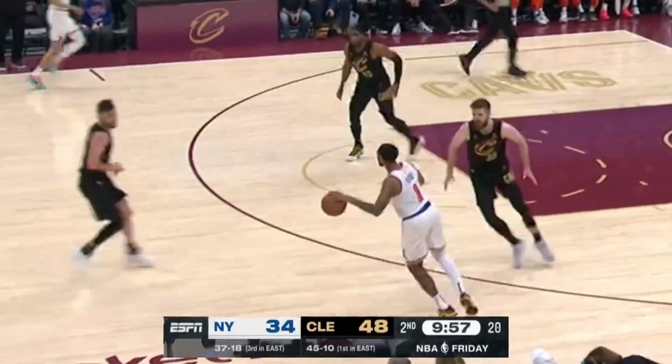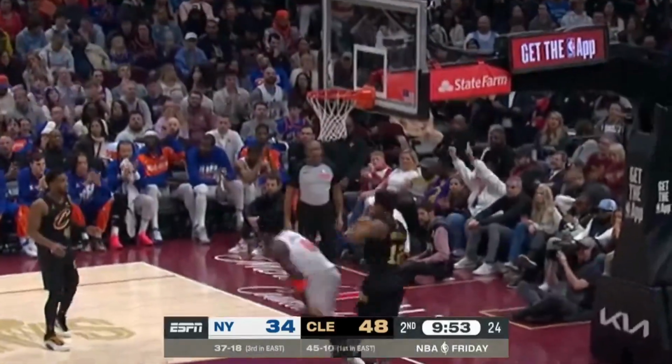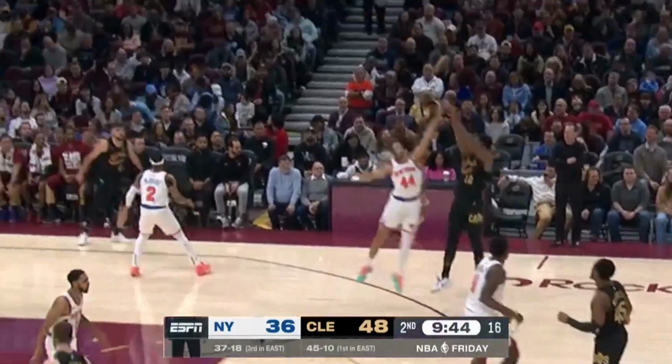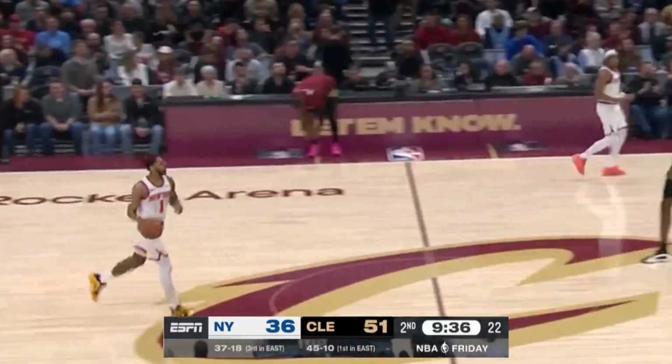Kenny Atkinson was saying, look, I told the guys, hey, we got to go. We can't say, all right, we can ease into the second half. No, we need to continue. Everything we're doing now is going to prepare us for what happens in now 56 days at the start of the playoffs. And the Cavs just have it all going on offensively.